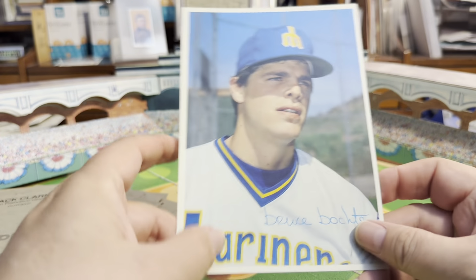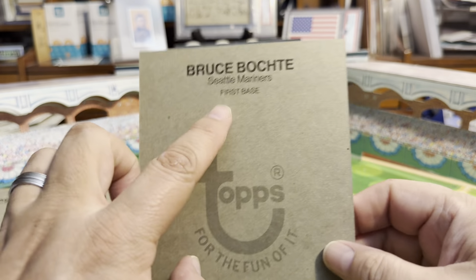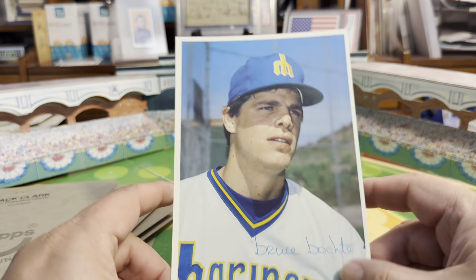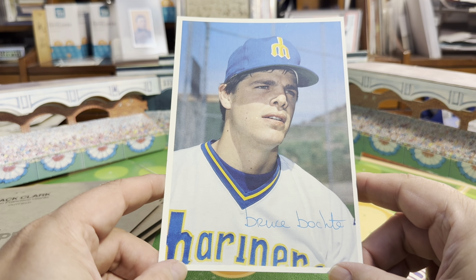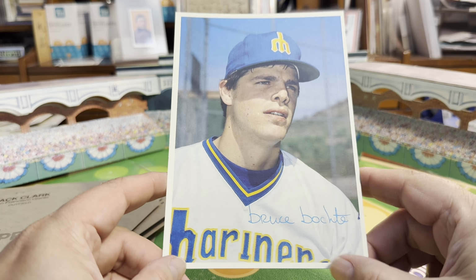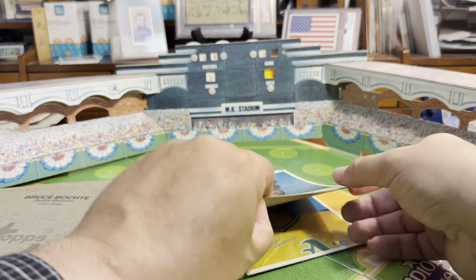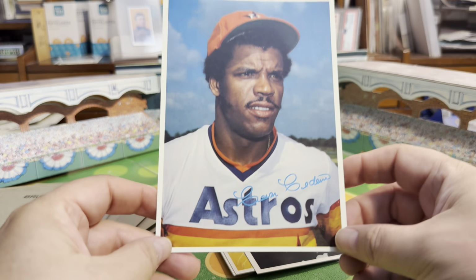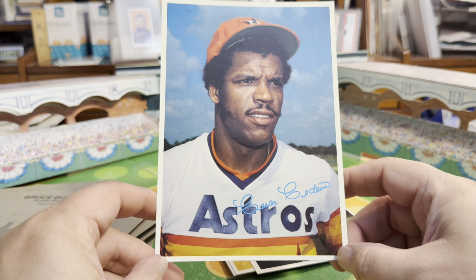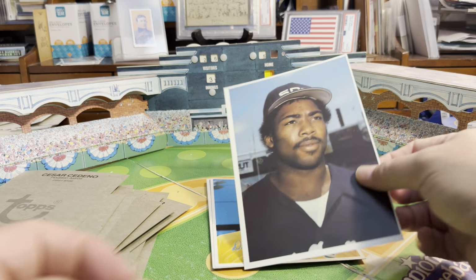Really awesome. Bruce Bochy, not the manager. Another guy, Bruce Bochy, first baseman. Bruce Bochy, the manager guy, was a catcher. It's spelled a little different too. It's not spelled the same. Bruce Bochy. Cesar Cedeno, very good outfielder with the Astros. Wasn't Hall of Fame worthy, but certainly a highly productive member of that club.